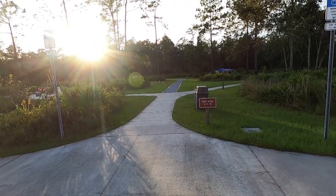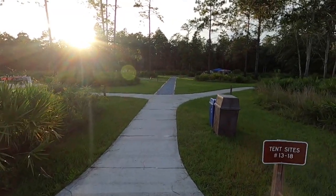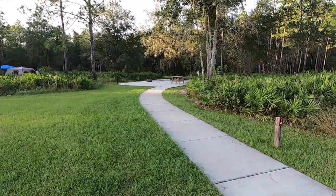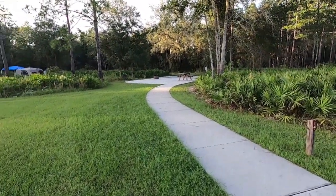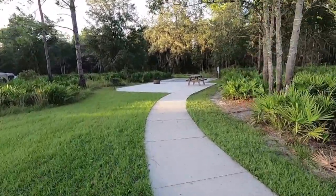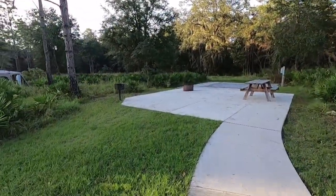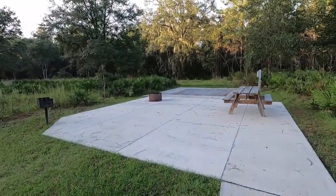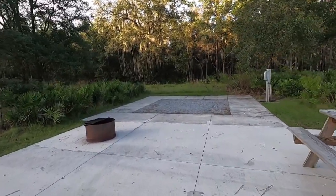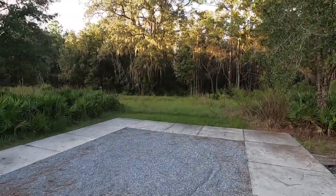Sarge and I are going for a little walk here at 6 o'clock. We're going to go up and check out the tent sites, sites number 13 through 18. Okay, this is site number 14. I'm going to film this one because it's unoccupied. Got the picnic table, the charcoal grill, fire pit. It's got a little gravel area to set the tent up. Got a little bit of nature in behind it here.